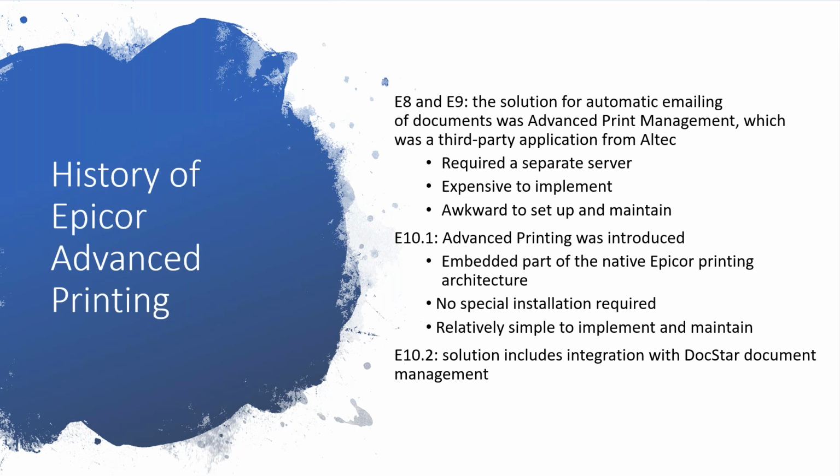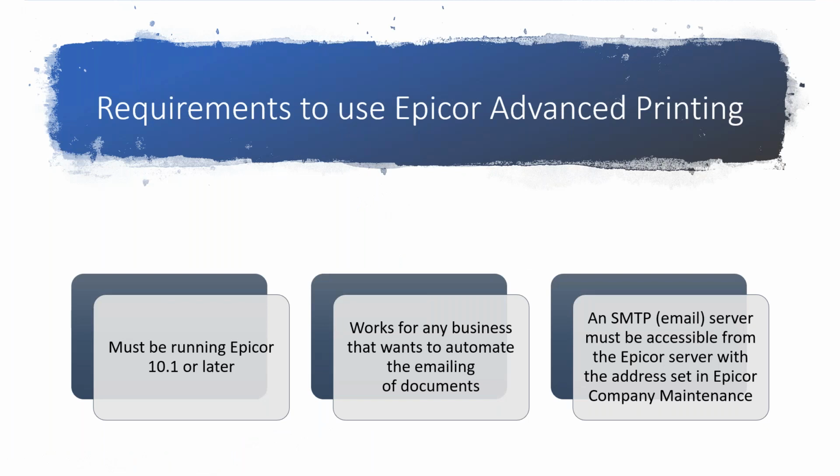But in E1, in ERP 10.1, Epicor introduced advanced printing as an actual built-in module to Epicor. There was no special installation. It's relatively simple. It's very powerful. And now, as we're moving through the advancements in the 10 version, we also have a DocStar integration, and Dave's going to show you all that today.